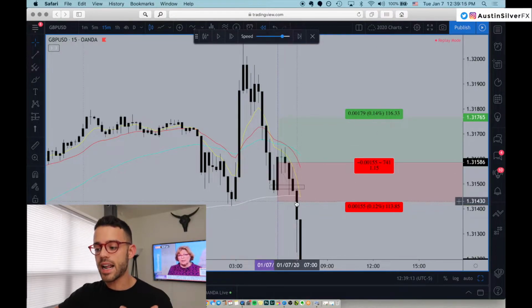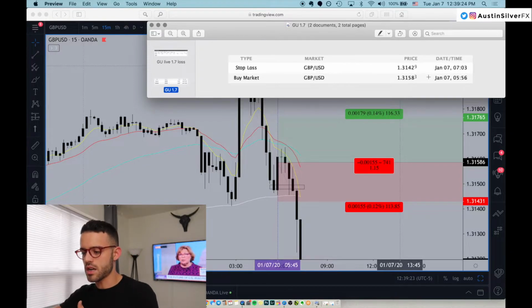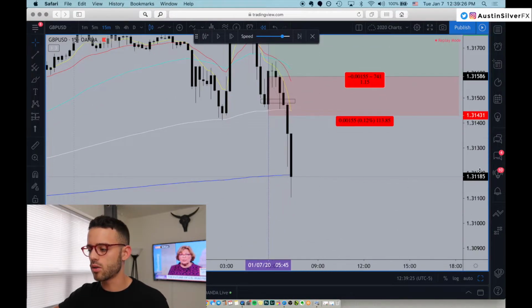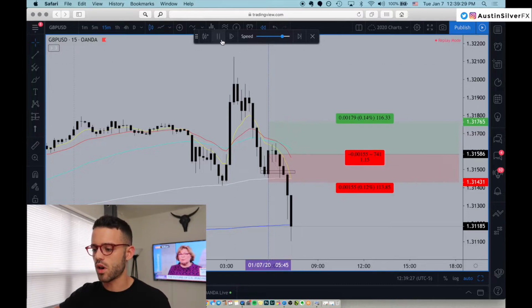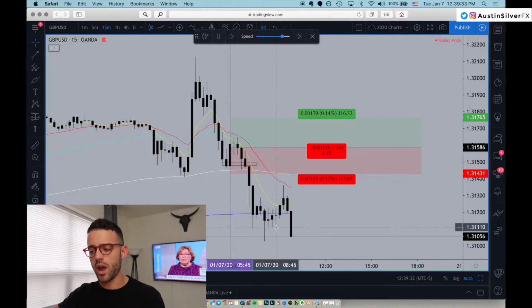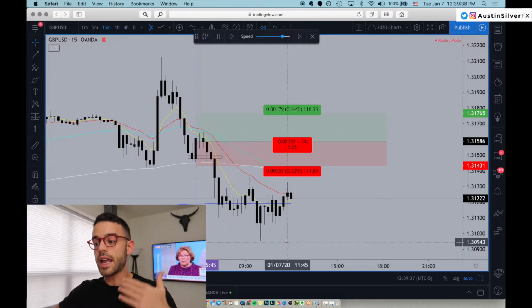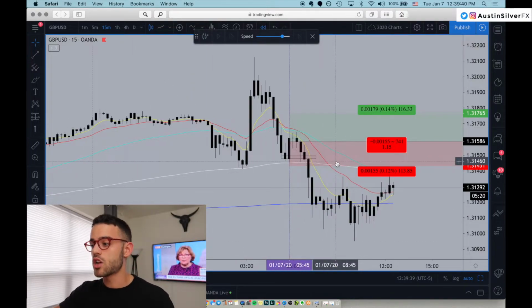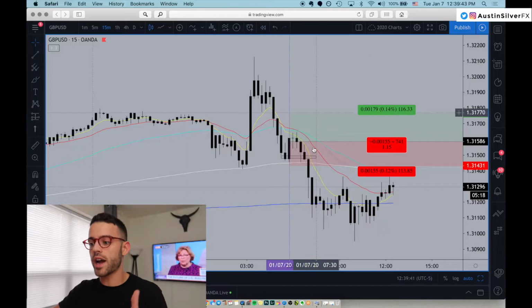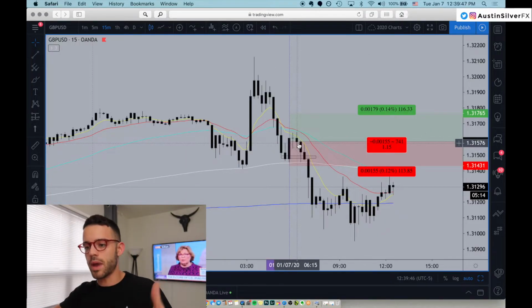Now, had I not had my stop here at 131.43, you saw the stop here takes me out at 131.429, so basically 131.43. Had I not had my stop there, look at how low this thing goes as the morning goes on. Wait, it's not done. All this time as it falls away from me, if I had not been stopped, I'd be just losing more money, instead of being able to just take the loss, switch my pair, and go find the same direction, just another GBP pair, and make my money back and some to make the day profitable.